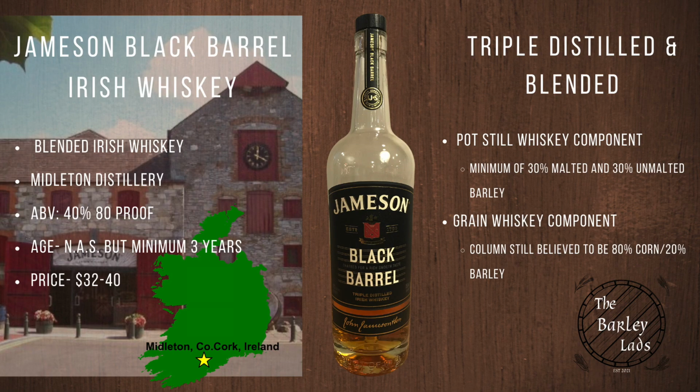For the mash bill, we don't know much, but we do know that there's a pot still component and a grain component. For this compared to the Jameson original, this is going to have a higher pot still content, giving it a little bit more spice. Let's get to the tasting.